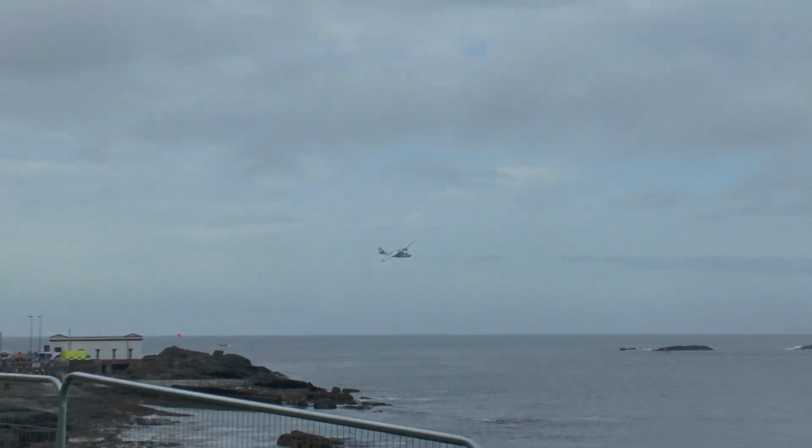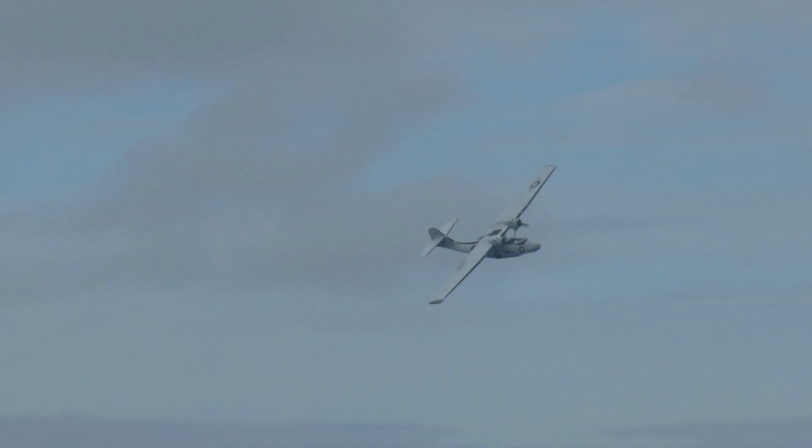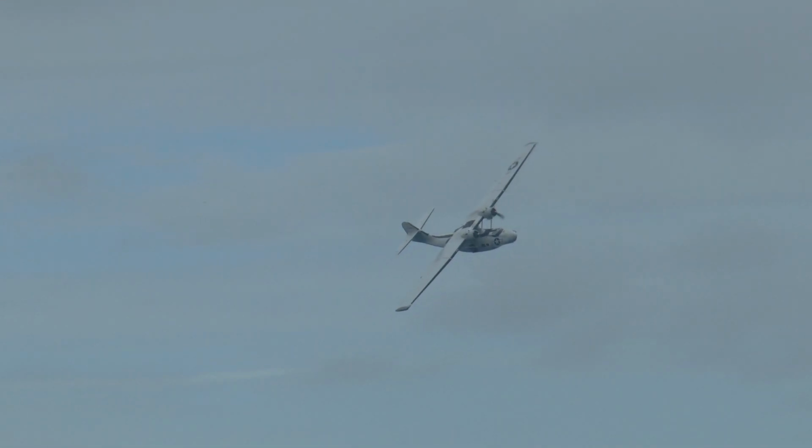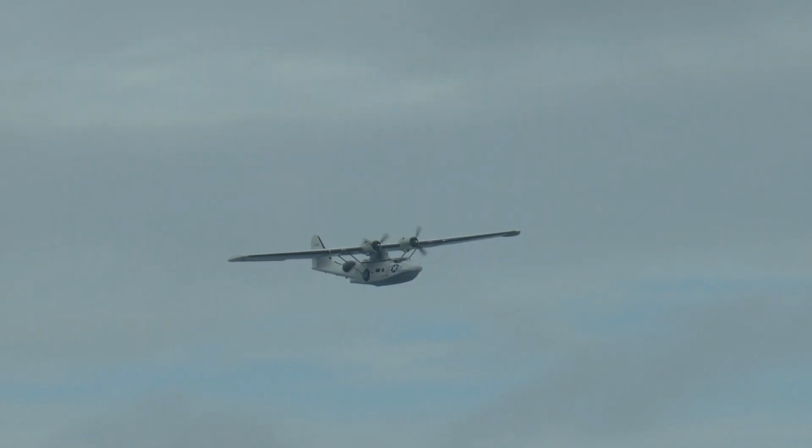...is, of course, not far from here, and they've been instrumental in helping us mount a number of aircraft, including this one here. Please welcome the PBY Catalina flying boat.